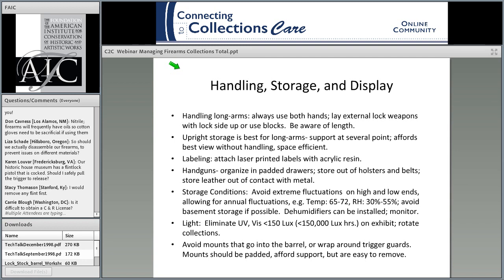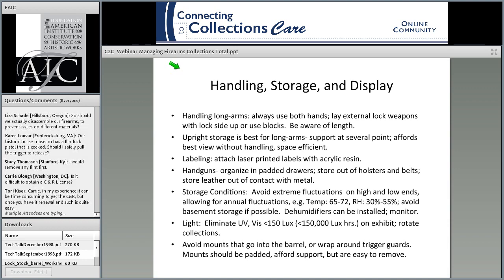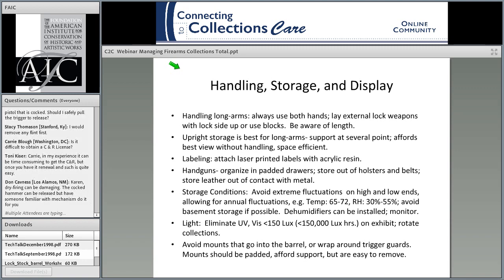Storage conditions. It has been shown by research in the conservation field and conservation science over the last 20 years that we no longer adhere to the flatline rules of 70 degrees temperature, 50 percent humidity. Most museum objects, even firearms, will have become accommodated to more seasonal fluctuations, annual changes, but you want to avoid extremes of temperature or extremes of relative humidity on both the high and the low end.